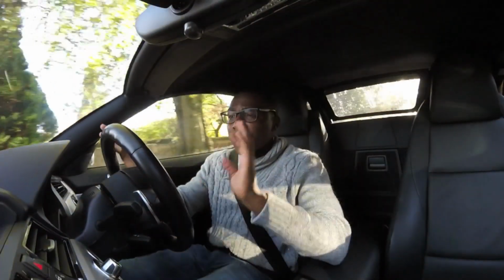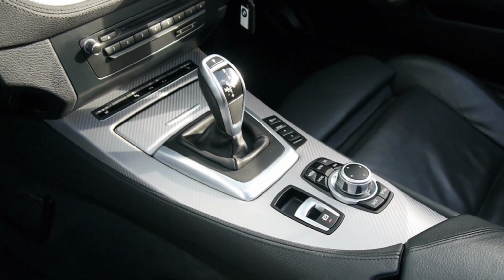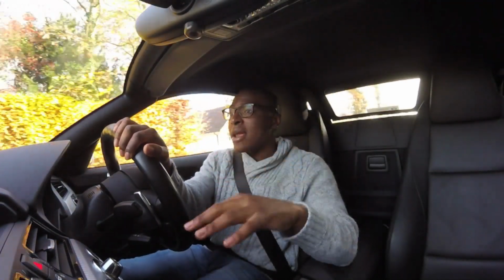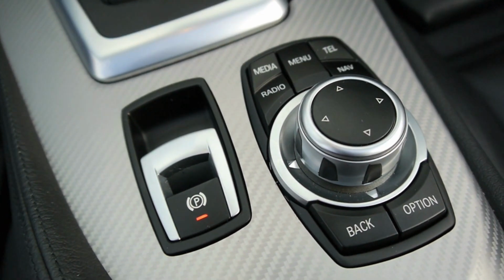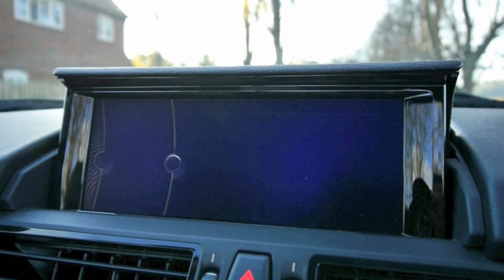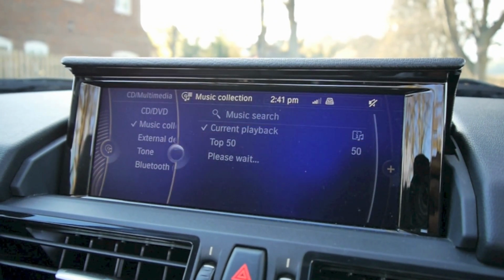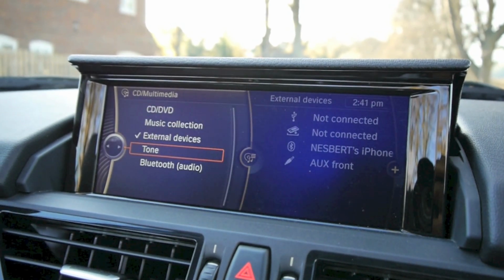Yeah, this car comes with the brilliant iDrive system, which is a big option for this car. It's one of the factors that I was looking for when I was looking for this car. Funnily enough, it was quite rare to find a car with the iDrive, but when you get one, I highly recommend it. It's fantastic. So here's your center, your iDrive control unit here. So you've got your menu, CD multimedia system. Obviously you can put a CD player there, or you can sync your phone. My phone's connected to the car via Bluetooth, so I can play anything on my playlist through the car.